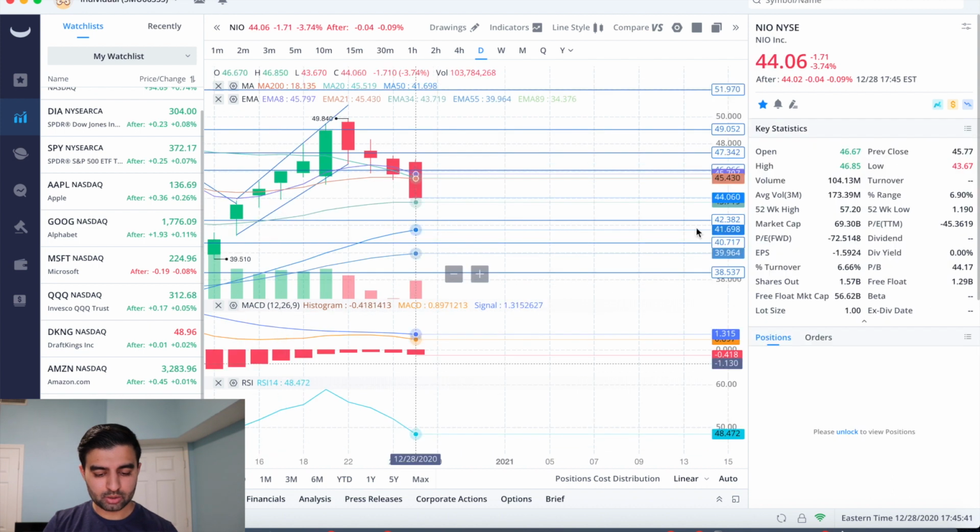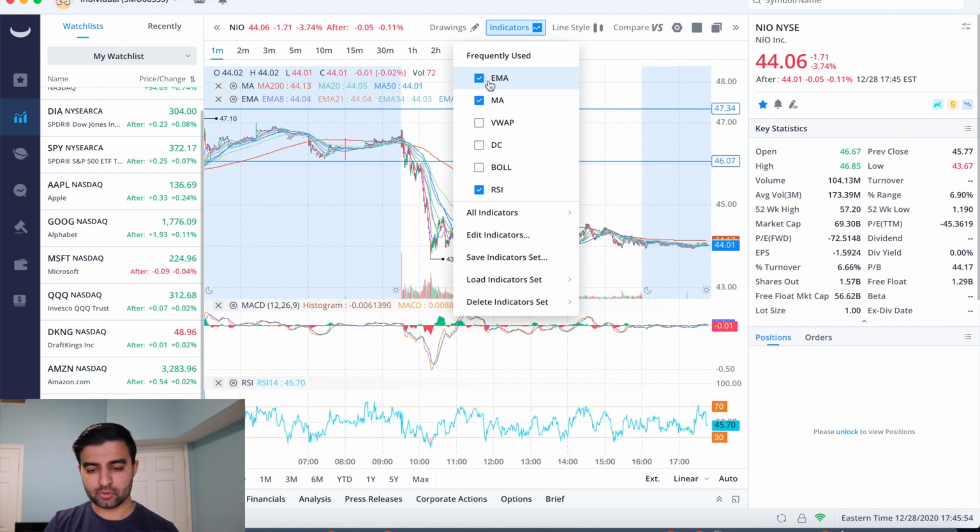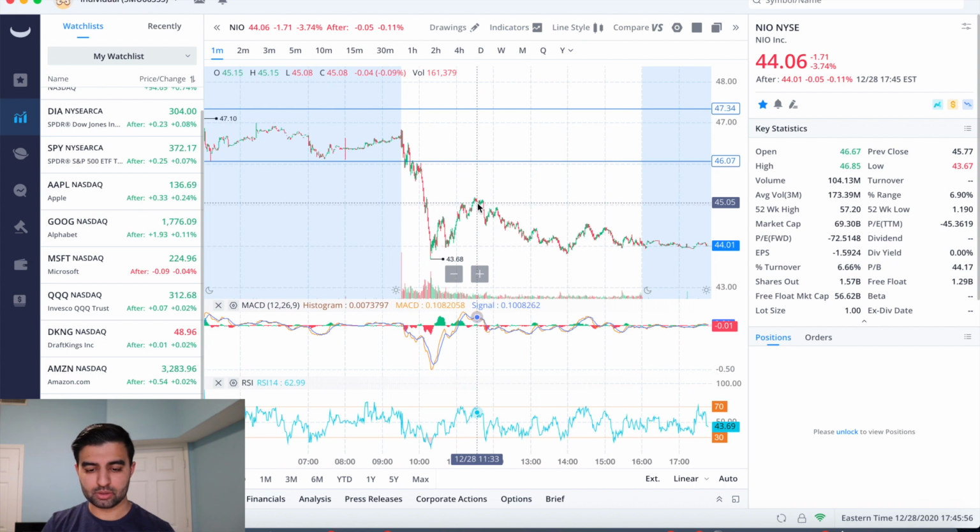Now let's take a look at NIO and see what we see. So another red day for NIO. We're down about $1.71, which is 3.74%. So let's take a look at how NIO traded and see if we can get an idea of what it wants to do moving forward.